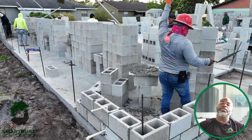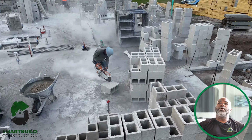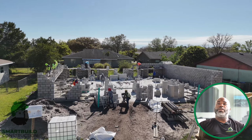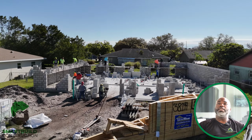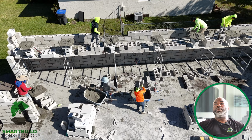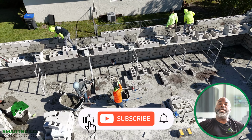Measurements, devil's in the detail, making sure everything's lined up. If you don't start right, you definitely won't end right. All right, so block masons going. One of the things I'll point out on this project is safety is always key. Once the guys are halfway up the wall, you can see that the scaffolds will come out and they'll get on the scaffolds. They'll set it up with material on site.